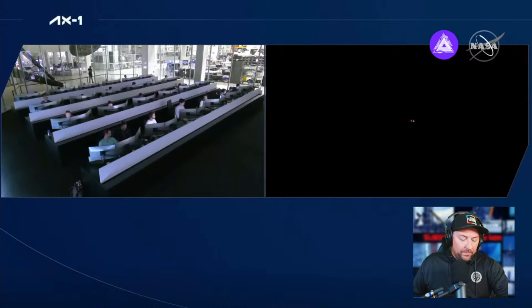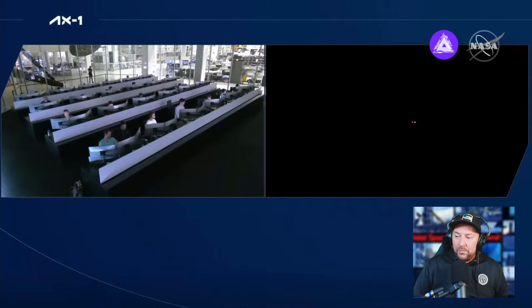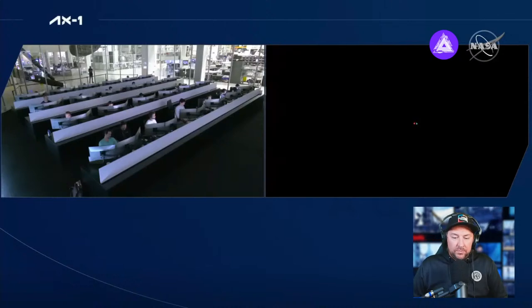The Axiom crew is just a little less than 400 meters from the International Space Station. They're cruising right now. That was the last departure burn. They're really in a coast phase now to get them out of the approach ellipsoid, and then they'll go through a series of additional departure burns and phasing burns to get them in the right orientation for a splashdown off the coast of Florida.